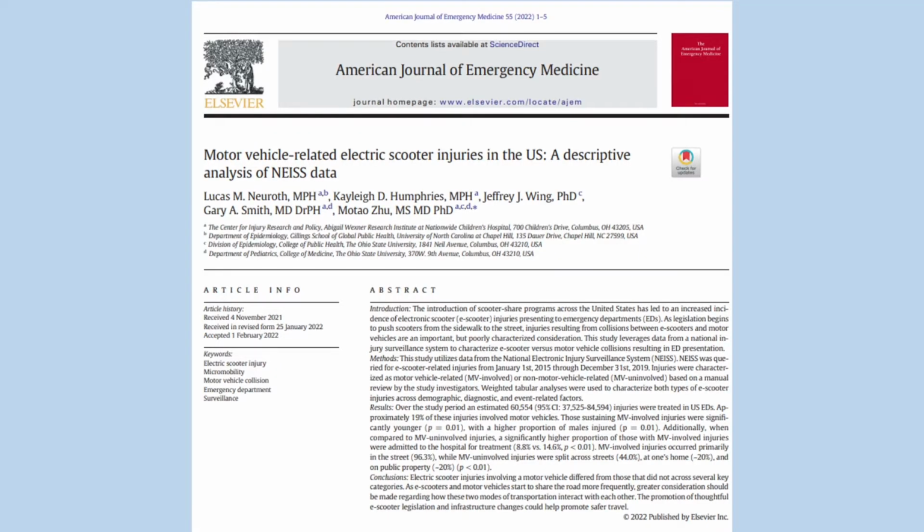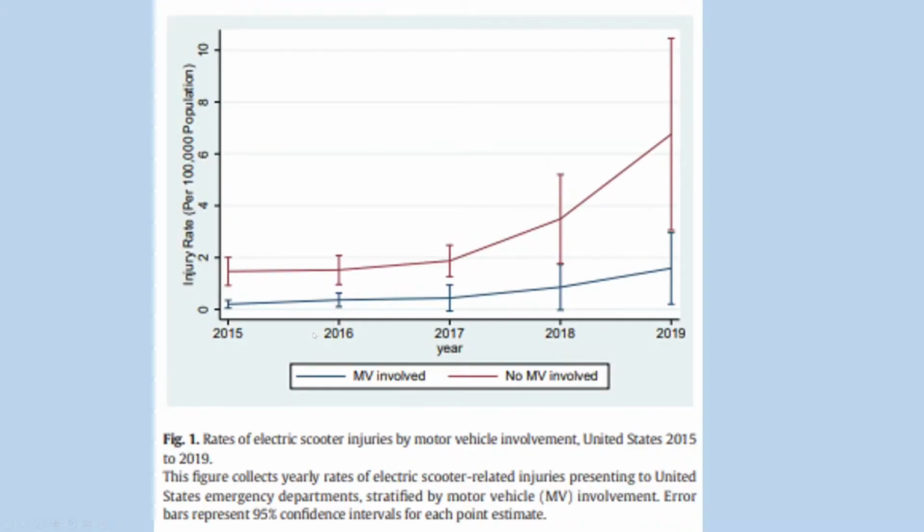The next one we're going to look at is motor vehicle-related electric scooter injuries in the USA. This was recently published, in 2022. It's public health people, some PhDs, who came out of Children's Hospital in Columbus, Ohio, and somebody in Chapel Hill.